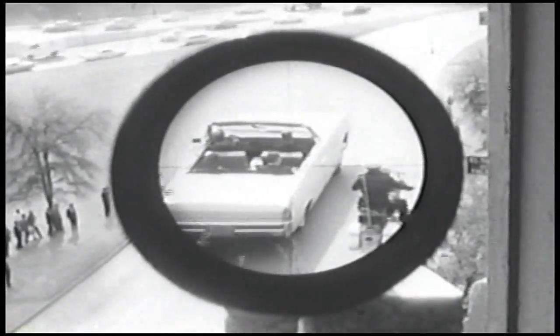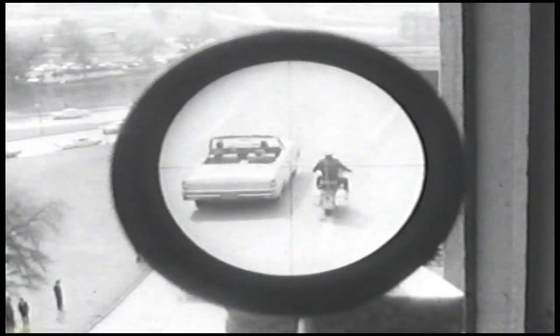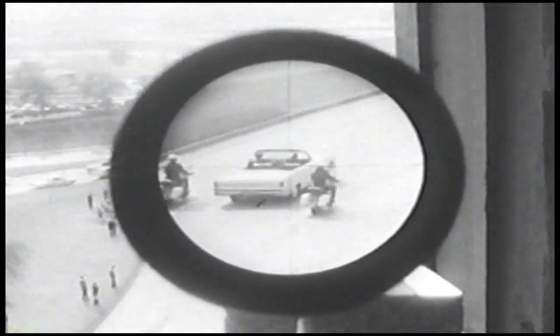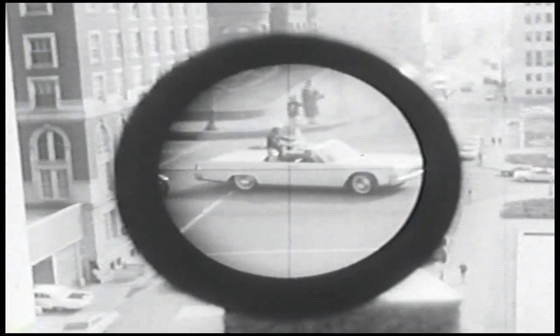The car used here is a Lincoln Continental convertible, which is considerably shorter than the president's car. Also, Governor Connolly, seated in the jump seat, would be closer to the president and a little more to the left than the man seated in the front seat of the car in these scenes. This is the simulated motorcade in slow motion.